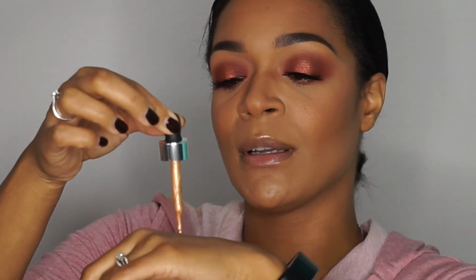Now I will say from the outside, it does look a little glittery. So because I'm a little bit nervous, I'm going to put some on the back of my hand. It's probably way too much. Oh my gosh, this looks like liquid gold, you guys. I was not ready for that.